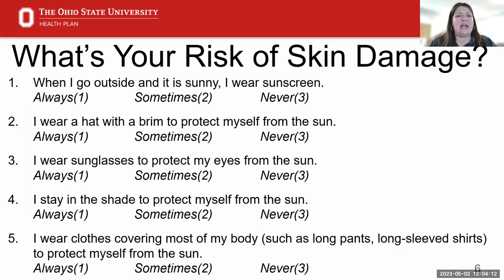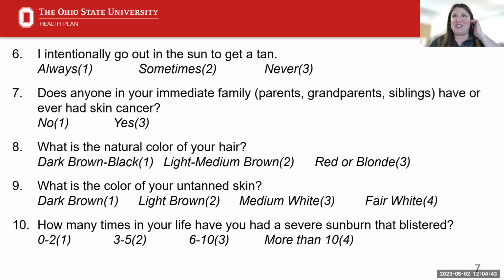So when I go outside and it is sunny, I wear sunscreen. Whatever response you identify with, write that number down. I wear a hat with a brim to protect myself from the sun. I wear sunglasses to protect my eyes from the sun. I stay in the shade to protect myself from the sun. I wear clothes covering most of my body, such as long pants, long sleeve shirts, to protect myself from the sun. Okay, we have more questions here, so keep writing your numbers down and then we'll total them.